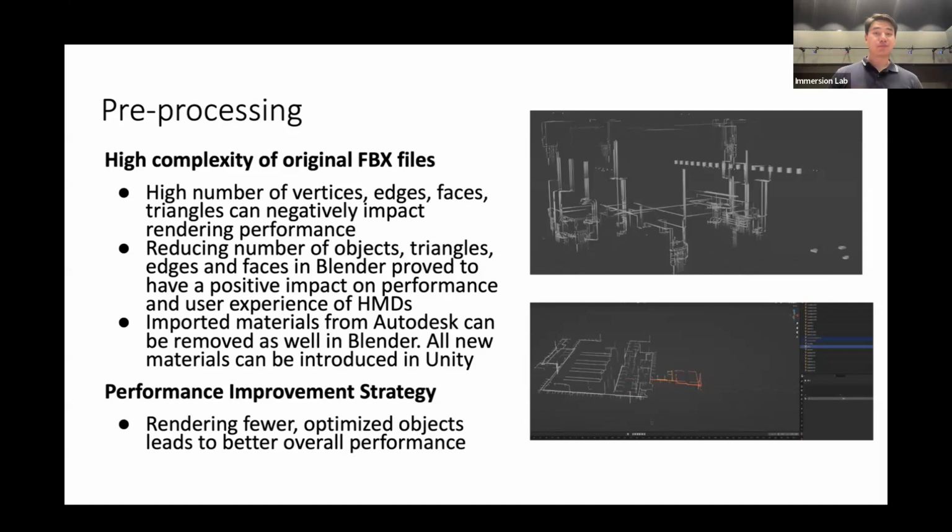The next step would be to remove the number of polys, using the decimate function. There are some techniques in Blender to remove that extra level of detail that you wouldn't really need for your AR experience. So the main things that help us move faster are clustering objects, removing some polygons, and also handling materials. You wouldn't need the materials imported from AutoCAD. You can add much simpler materials from Unity, and that was our approach that helped us down the road.